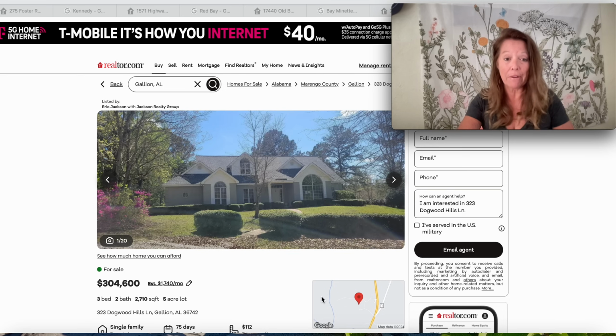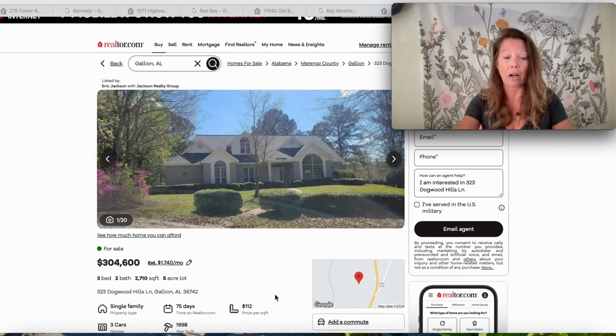It's been on the market for 75 days. It's on 5 acres. And this house is 2,710 square feet, which could be another reason it's been on the market for so long. Some people just do not want a house of this size. But if you want to go into this with another family, with another person, a house of this magnitude, you probably wouldn't even have to see each other on a daily basis. And this again has been on the market 75 days. It was built in 1998. It says it does have a 3-car garage, 5 sweet acres.